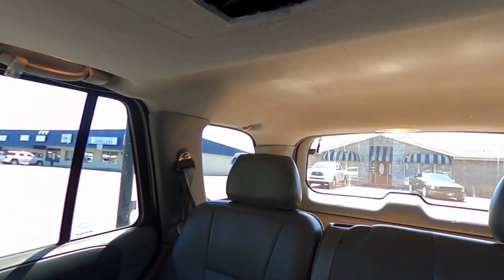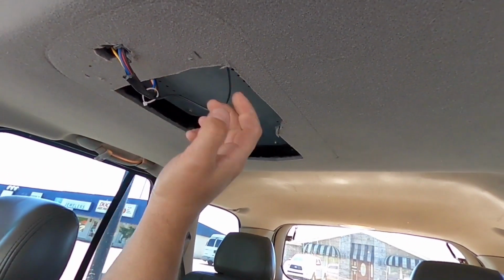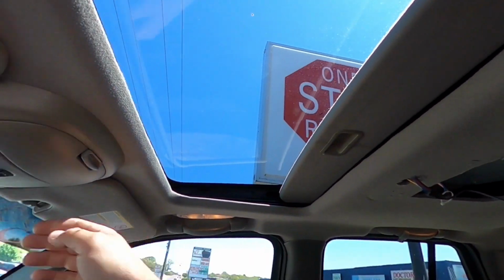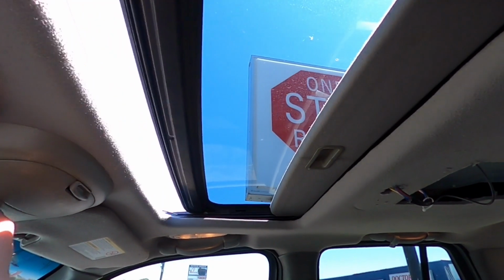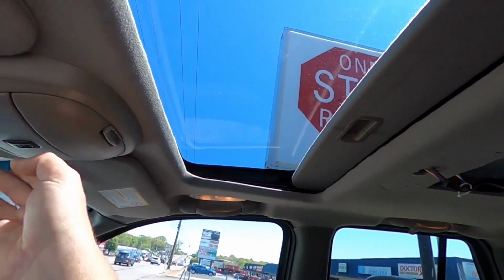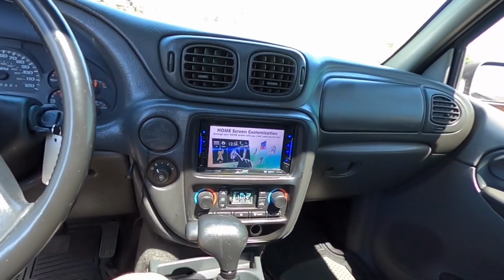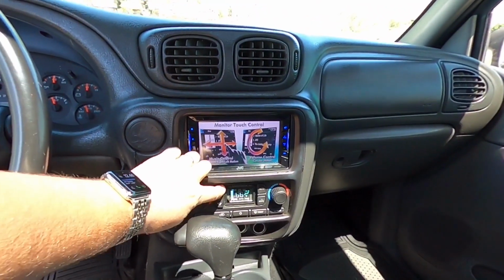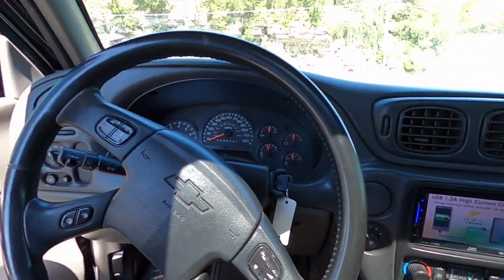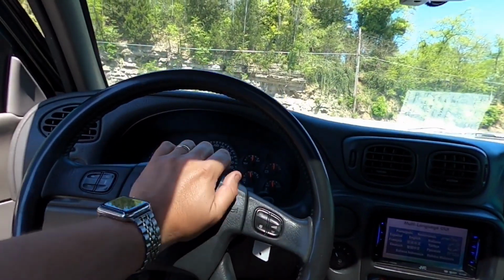The headliner looks good. It did have the TV in here, but it went out. I ordered another one and it was bad as well. So, sunroof, it does work. It doesn't leak. Everything works in here. Added a JVC radio, new door speakers front and rear. Cold AC, hot heat, blows fast. Cut it off. Everything works on the dash, windshield wipers, horn.